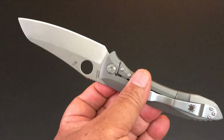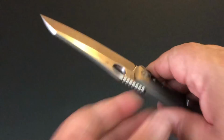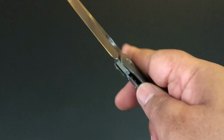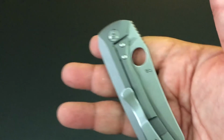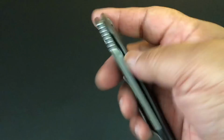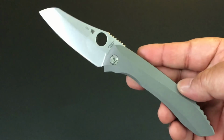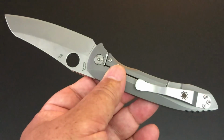It's right hand tip up only. Right hand tip up only. But like I said, it's right out of the box. So using it even more, you can hear when I do that, but it really isn't a problem with the lock. There's no lock stick at all. And it'll just be so smooth in a day or two. It's already smooth. It's just wonderful.